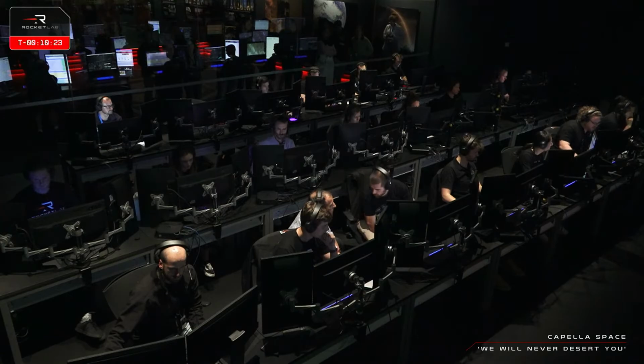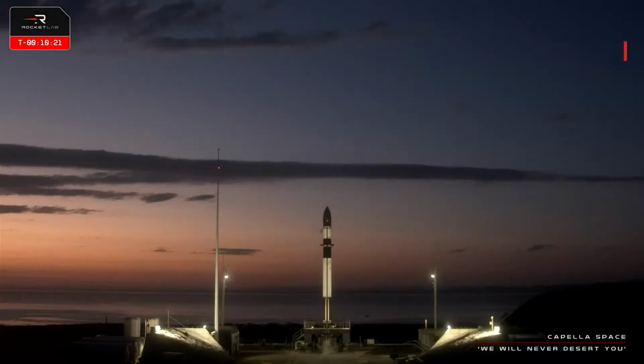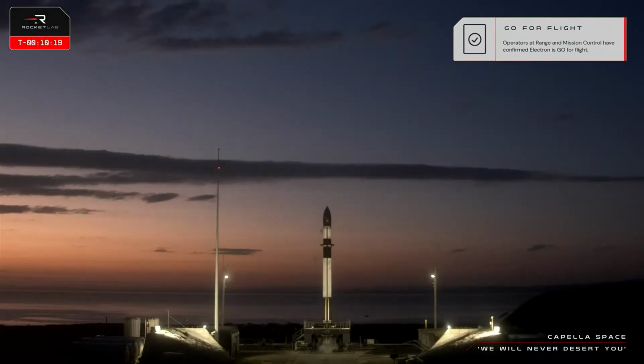That was Mission Control reporting that Electron systems and the Capella payload on board are confirmed healthy and good to go for an on-time launch. The range is ready to support, and the weather is looking good for launch today. We are still targeting liftoff at 6:30 p.m. local time or 6:30 a.m. UTC.